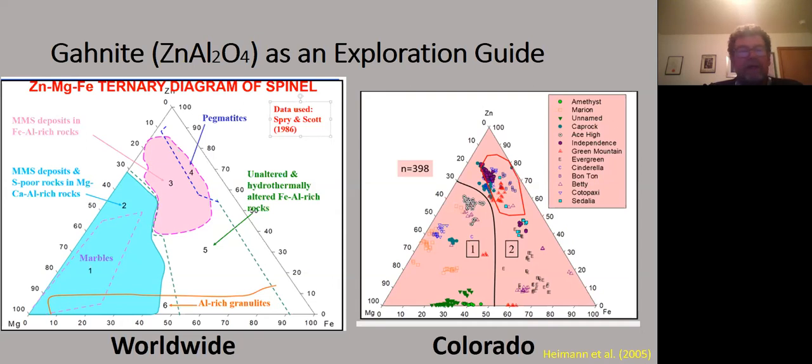So when you look at the gahnite compositions from Colorado, a lot of them do plot in this particular field, but there's a heck of a lot, and they're quite different from any other location anywhere in the world. A lot of them plot in this field over here, or as we put it, metamorphosed massive sulfides of magnesium, calcium, aluminum rich rocks. So why do they occur over here and not in this area?